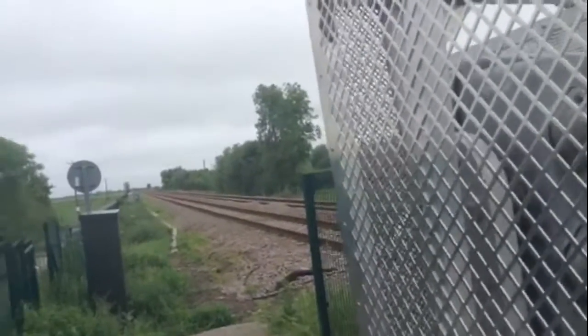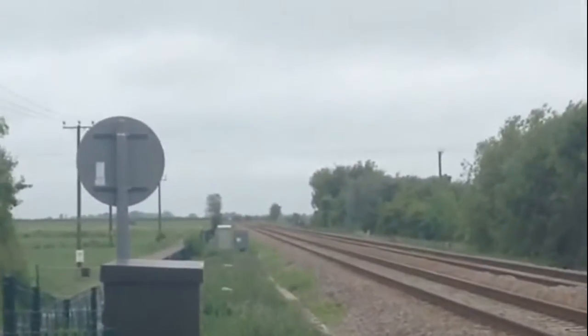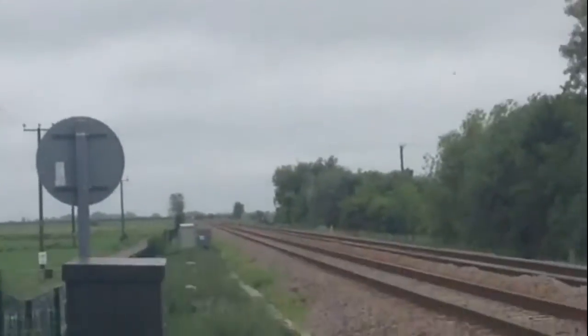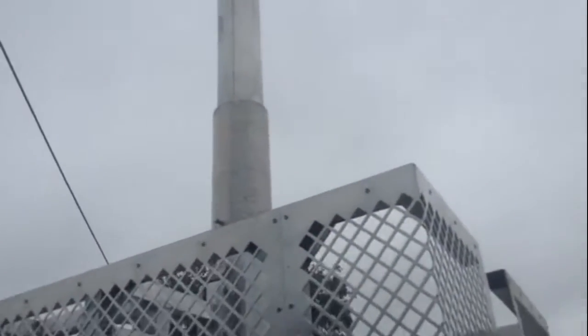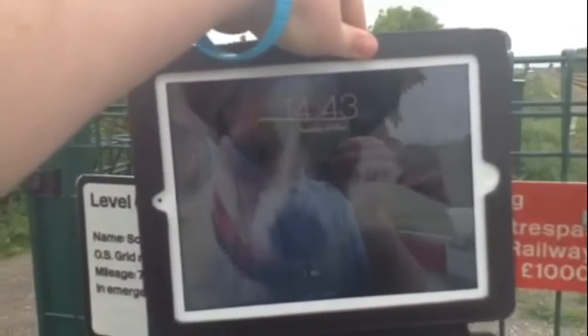I'm videoing on my iPod this time, so I can zoom in. But you still can't see the red light. It means that I'm not viewing my iPad this time. I can show the time on my iPad. The time is 14:43. Go look. As you can see, it's an iPad, look, because of the button.